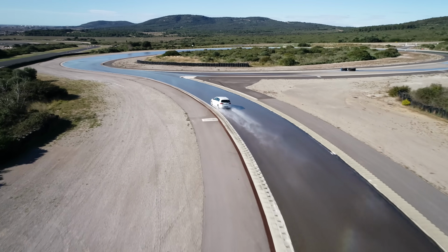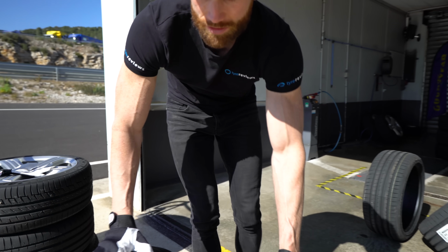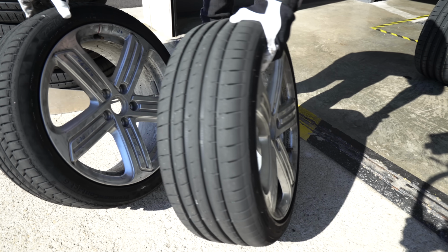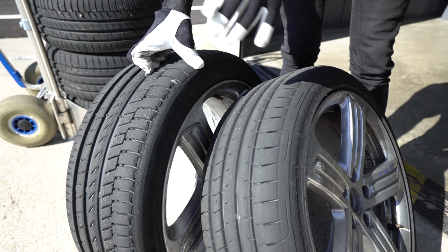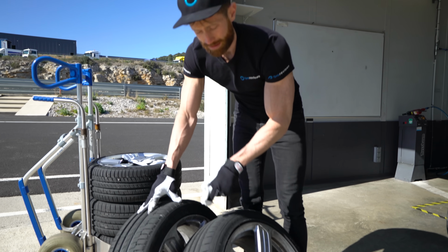In the dry, the Continental was a little bit quicker, but looking at the wear of the tyre after a few dry laps, I would say the Goodyear's probably got the better longevity. This is the left front Goodyear and Conti, which see the most action on track. Conti, Goodyear, as you can see, these are both done about 4 or 5 laps of high performance, and the Conti's a little bit worse for wear. Now this would never be a problem on the road, but it's probably worth keeping in mind if you're going to do any track work with these tyres.